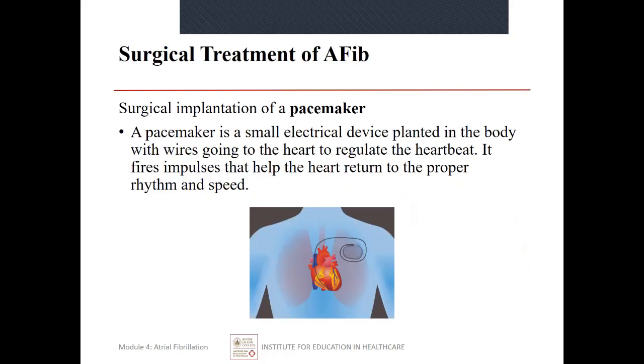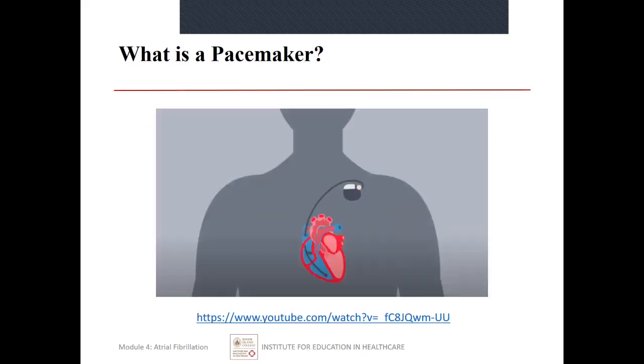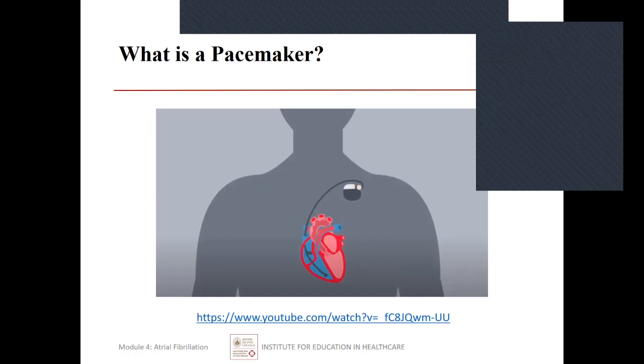Some people with AFib may need surgical implantation of a pacemaker. A pacemaker is a small electrical device implanted in the body with wires going to the heart to regulate the heartbeat. It fires electrical impulses that help the heart return to the proper rhythm and speed. So it essentially takes over the work of sending an electrical charge through the different parts of the heart. It kind of overrides the heart's own electrical impulses. And if you click on this link, you'll see a short video with more details about pacemakers.